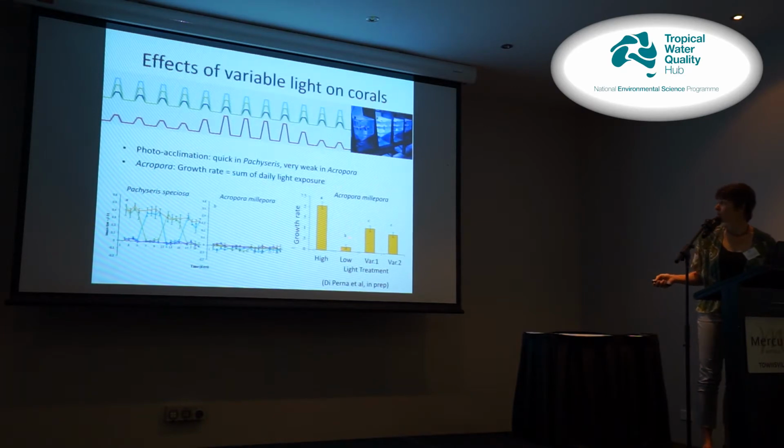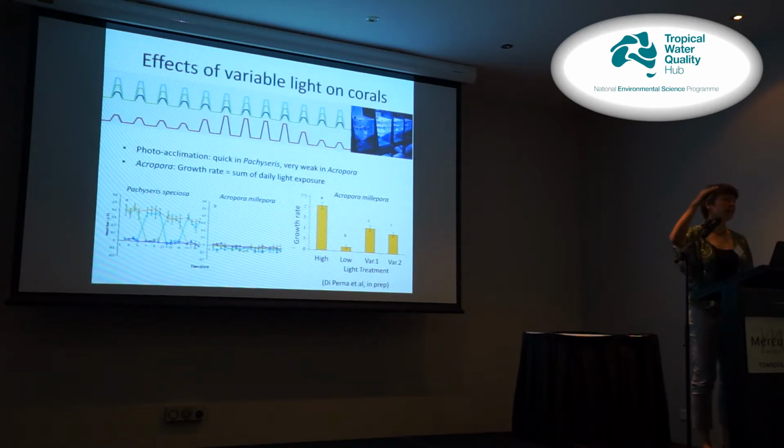Importantly, the growth rate of Acropora also is very much a function of light. Low light, medium light, and high light basically are linearly leading to increasing growth rates in that coral.